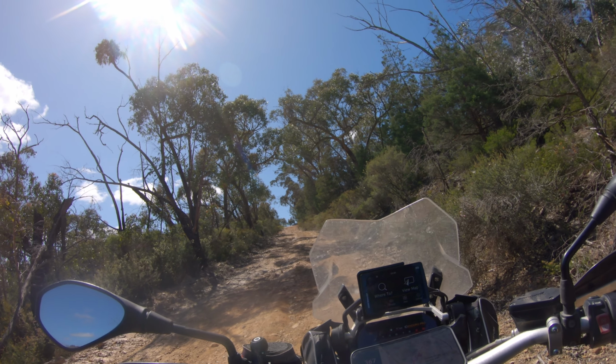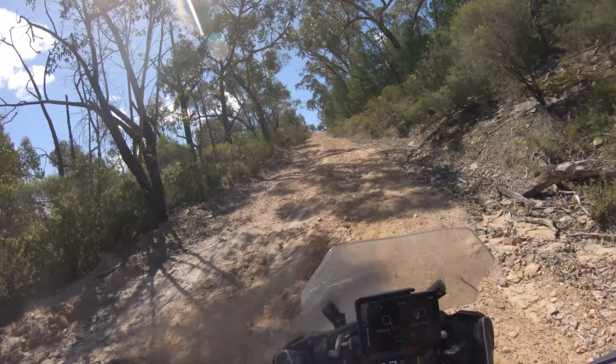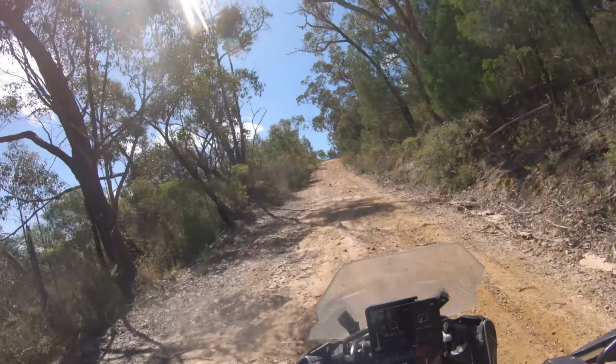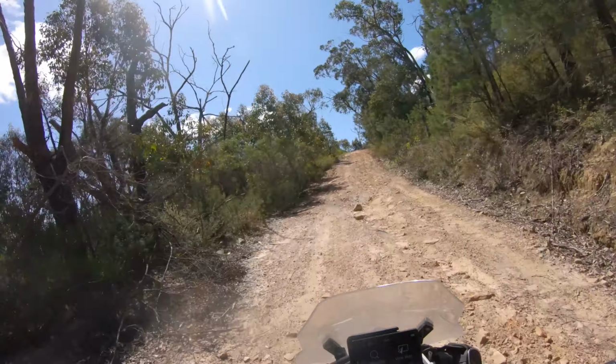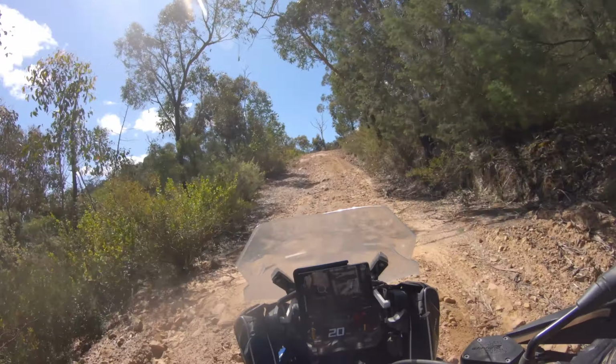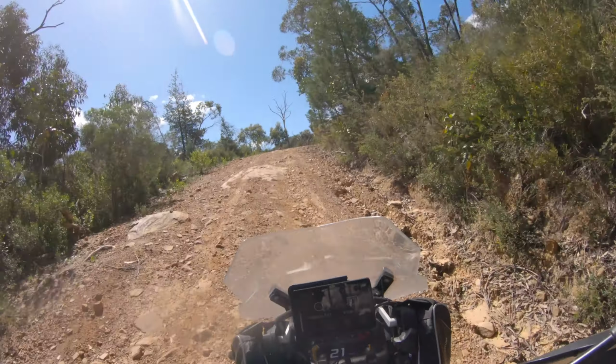Nev's good. So start and get up on the feet. About 360 metres in a direct line to the top of the mountain. You just got to negotiate this rough stuff with a bit of picking your lines.